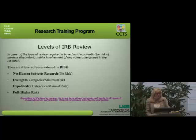In general, the type of review required is based on the potential for risk of harm or discomfort and/or involvement of any vulnerable groups in the research. There are four levels of review at the IRB, and these are all based on risk, the risk to the individual.